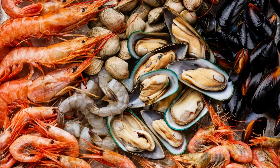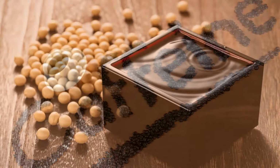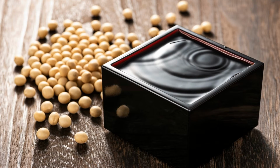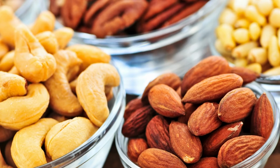1. Seafood. The most common types are shellfish, crabs, shrimps and salmon. 2. Caffeine, contained in some soft drinks, coffee and other sources. 3. Soy. 4. Acidic fruits, mostly citrus. 5. Most processed and refined foods. 6. Nuts such as peanuts and cashews.